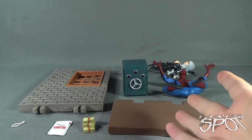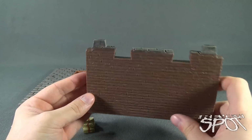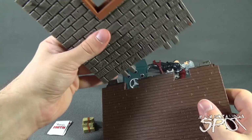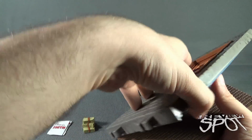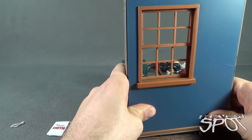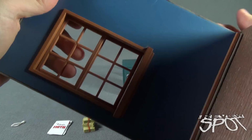Now, before we have a look at Black Cat, of course, there's a lot of little accessories and stuff we have to put together first. We'll start with her floor, and it's just a floor base that everything else is going to plug into. And we're going to take the back of the board here. Want to make sure we have it facing the right way. And this is going to tab in. You're going to have to apply a little bit of pressure to tab this into the floor like that.